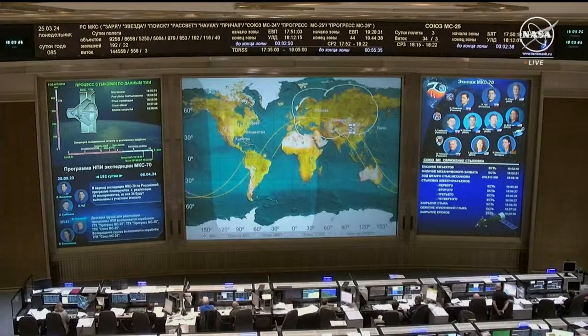The pressure in the descent module is 824, orbital module 801. In the instrumentation compartment, the pressure is 832. Copy. The Prichal node module hooks are now driving. They should be closed a moment or two from now. And then 82. And the next pressure measurement is in 10 minutes. Copy.